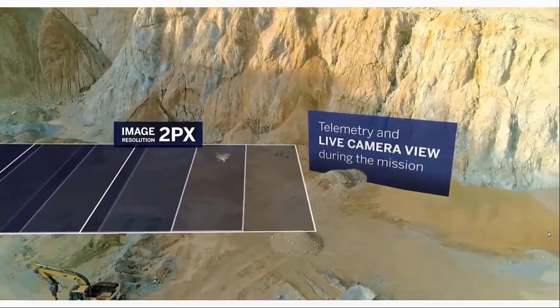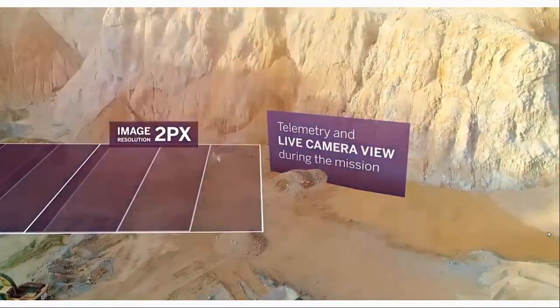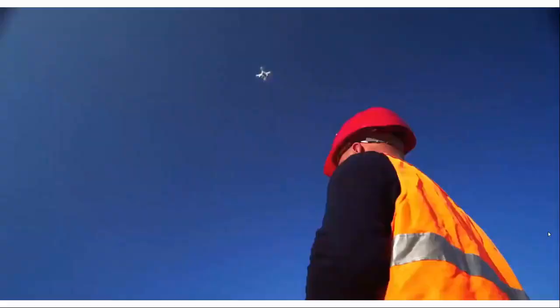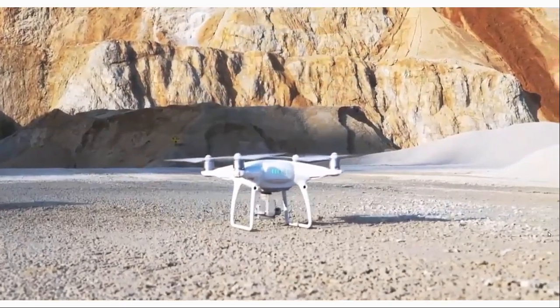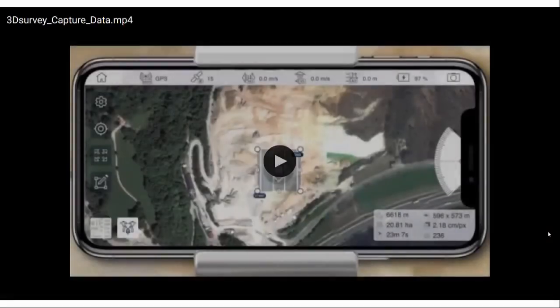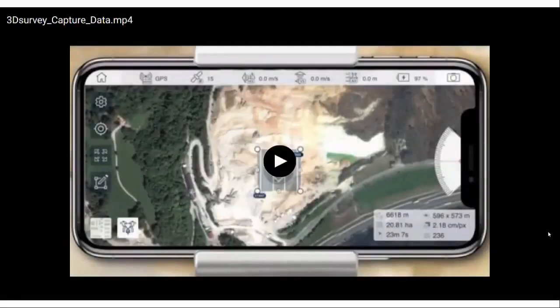So we can see in the video, during the flight, we get our telemetry data from the drone and the camera from the drone, so we have a realistic image, and after 50 minutes, we land the drone and we are already finished with the terrain.